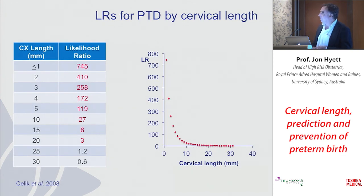This is data from Kypros's group. They published this paper that showed that as your cervix gets shorter, your risk of preterm delivery goes up. You can see the likelihood ratios really start to go up after you get down below about 15 millimeters. And then they produced a table of likelihood ratios for deliveries at different points in time. So in this paper, based on 50,000 women, they can give you a likelihood ratio for delivery before 28, 30, 32, 34 weeks, depending on what your cervical length is.